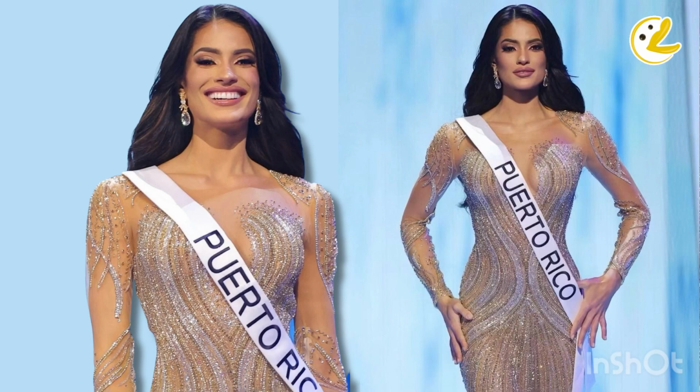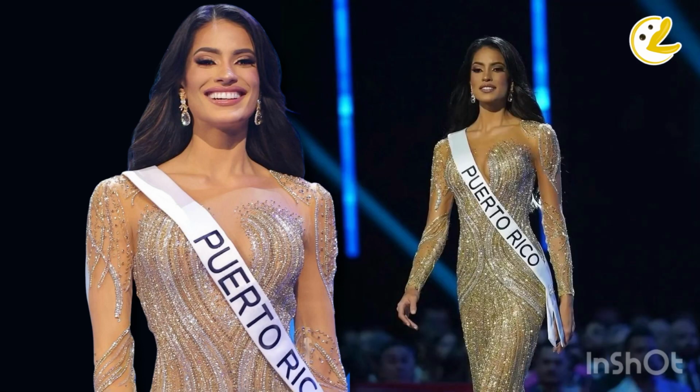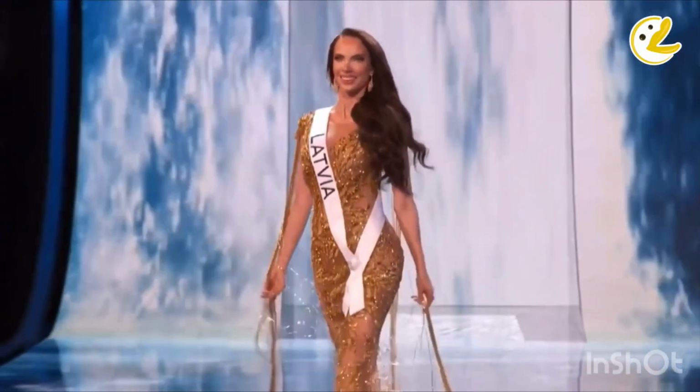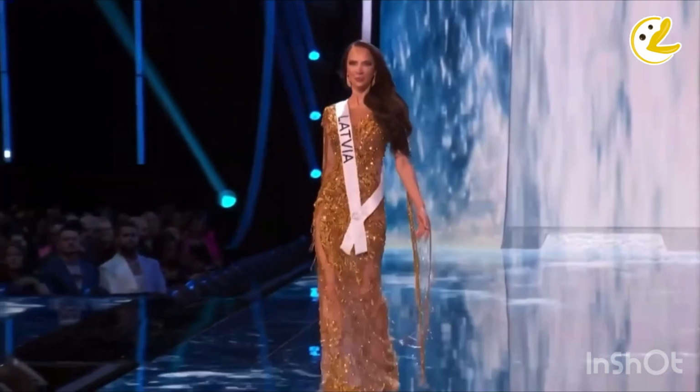So the gown's simplicity allowed for her face to be the main focus. At the same time, its see-through nature is just appropriate for her to showcase her amazing walk despite it not having a slit. So her overall styling is amazing and of course very flawless. And I love it. Next we have Miss Latvia, and she's wearing a striking gold evening gown made by designers Enzo and Eduardo Coy.